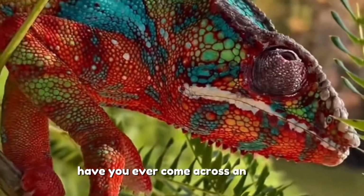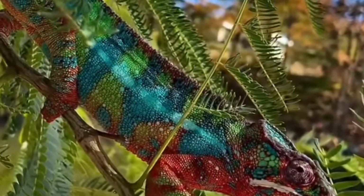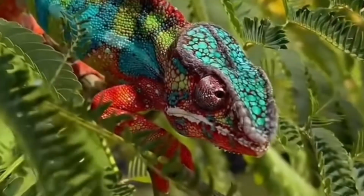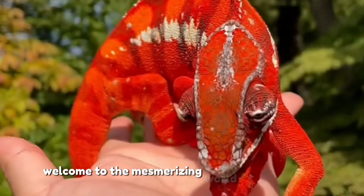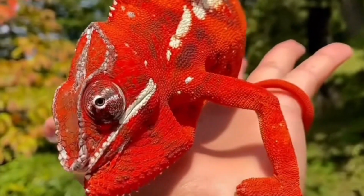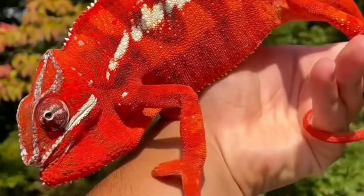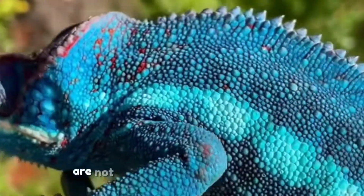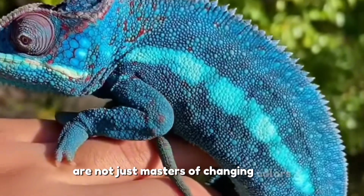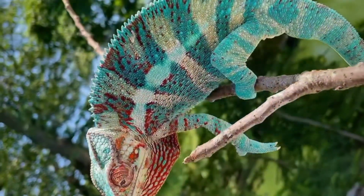Have you ever come across an animal that can completely transform itself, almost like magic? Welcome to the mesmerizing world of chameleons, the true masters of illusion. These mesmerizing creatures are not just masters of changing colors, but they are also the true champions of illusion in the animal kingdom.